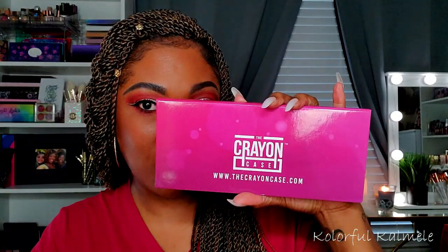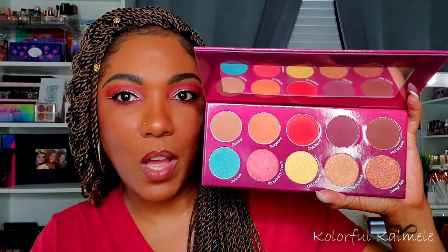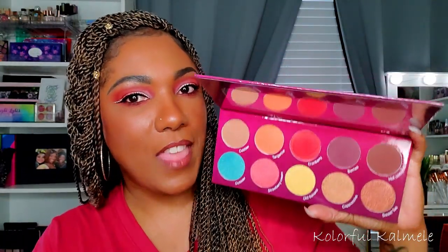Now, this is a palette that I have not used, have not tried. It's called Watch Me Blush. And this is from the crayon case. Okay, I have had this palette for quite a while. Actually, this was a gift. My daughter, she gifts me stuff all the time, but this was a gift from her and I never got around to using it. I think I swatched it and that was about it.